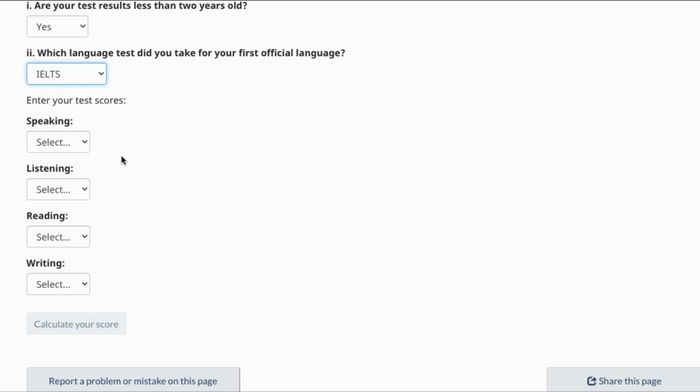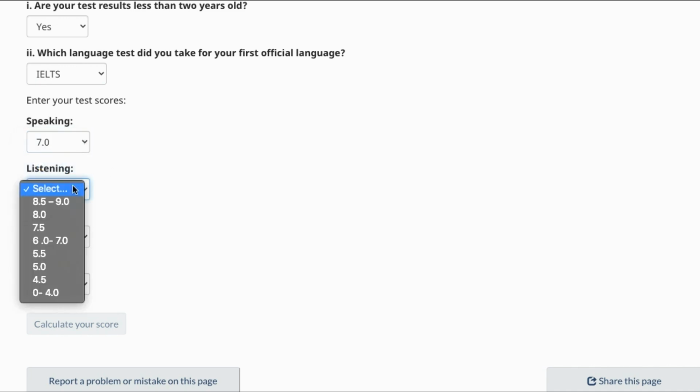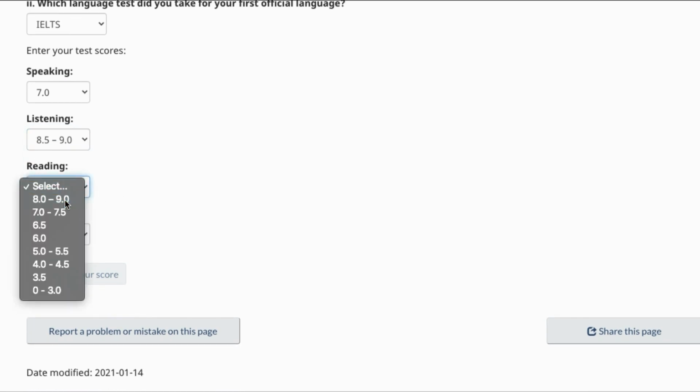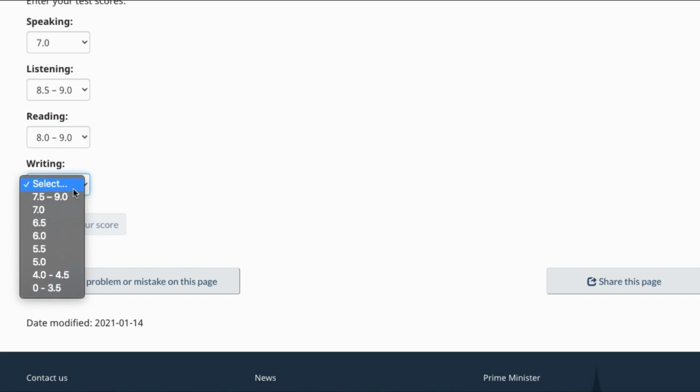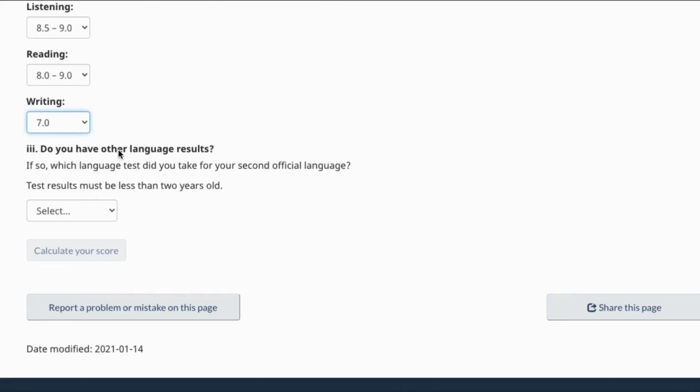Since I had my IELTS score already, I'll just go forward and put it down. So my speaking was 7, listening I got 8.5, reading I got 8.5, and writing I got 7. So this is my total IELTS score. I'll probably make a video again on how I scored this CLB 9, or IELTS band score 8, in future videos. I will share my experience with you guys.